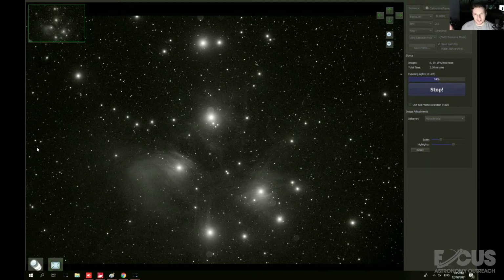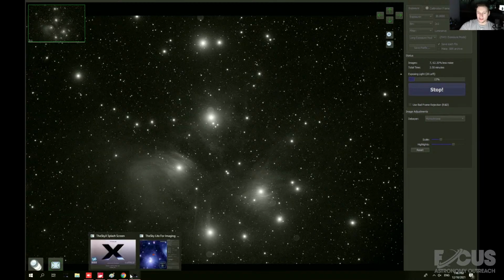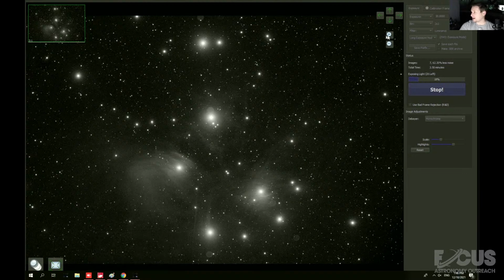That normally is very, very difficult to do from in town because you have to fight light pollution and all this other stuff that we have to deal with. From dark sky sites, this is a lot easier to do, thus the reason we're shooting from a dark sky location. But the fact that we're able to see this amount of detail in such a short amount of time is very impressive. So very, very cool object.